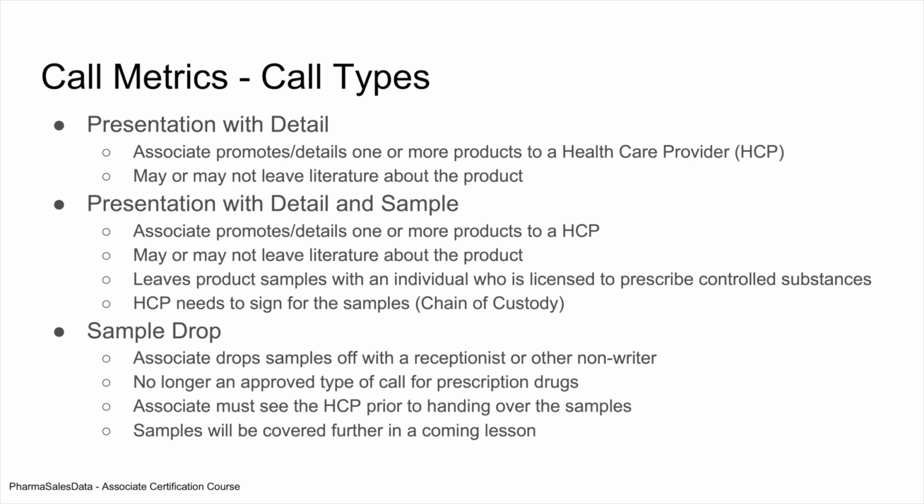Presentation with detail and sample. The associate again promotes one or more products to an HCP. They may or may not leave literature about the product. They will leave a sample with an individual who is licensed to prescribe a controlled substance. The healthcare provider needs to sign for these samples, chain of custody. Our samples lesson is coming up next, but just to call it out here, you cannot leave prescription samples with a secretary, an office staff member, or anyone else who is not licensed to prescribe a controlled substance.